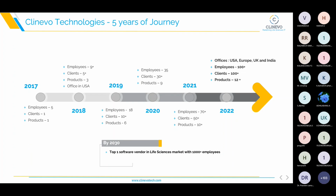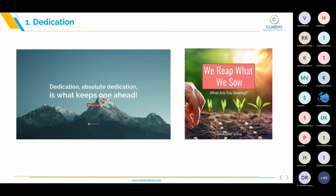Right? But in my experience, what I would like to tell this generation, tell you people, is that the first thing is dedication, right? I was so dedicated in all these years, so dedicated about my work and about what I want to build. If you are dedicated, definitely it will give it back to you. Basically, what you reap is what you sow. What you are planting today will come to you.